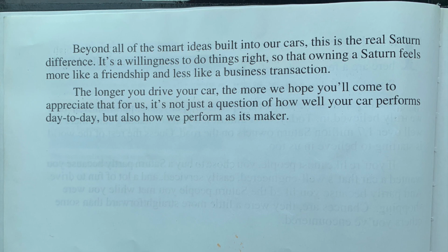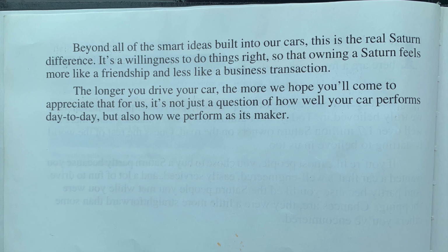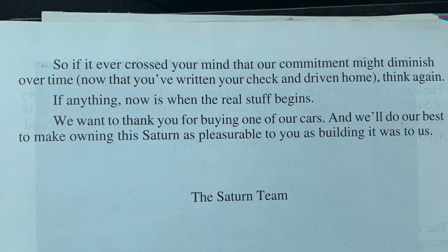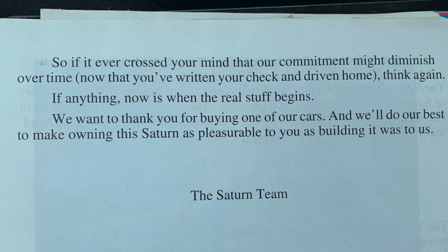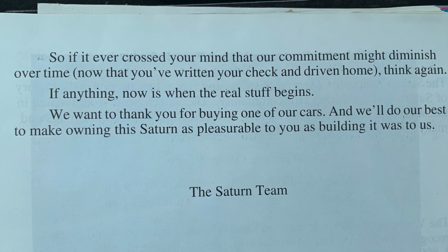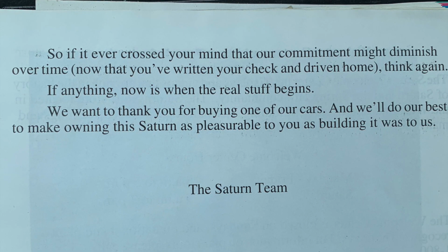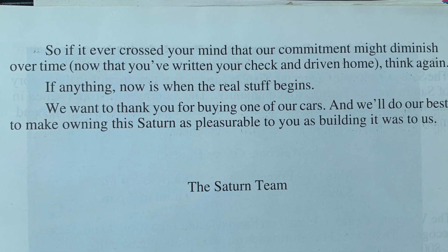It's not just a question of how well your car performs day to day, but also how we perform as its maker. So if it ever crossed your mind that our commitment might diminish over time, now that you've written your check and driven home, think again. If anything, now is when the real stuff begins. We want to thank you for buying one of our cars, and we'll do our best to make owning this Saturn as pleasurable to you as building it was to us, the Saturn team.